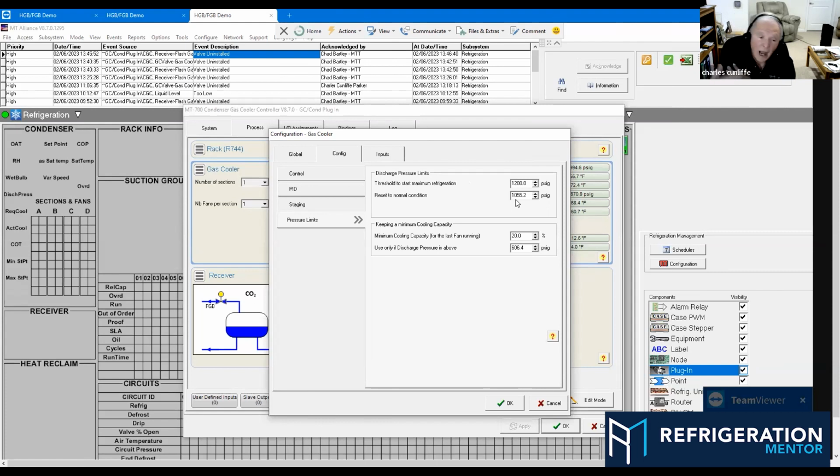Now, again, bear in mind, these are for conversational points. That doesn't mean the system you're going to work on is going to have these set points, but we encourage you to work closely with the rack manufacturer to make sure these points are applicable. So is that controlling the HPV, or is that controlling the condenser control in case it gets too high? Yep, this is the condenser fan control.